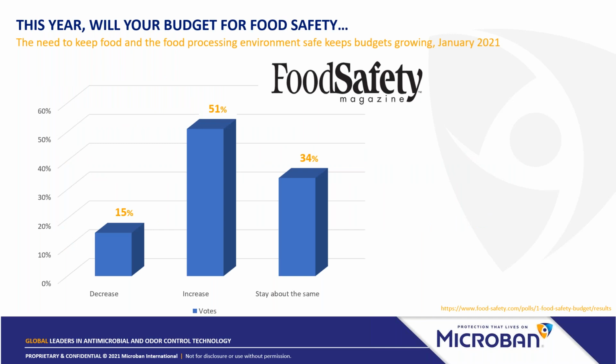In a January 2021 Food Magazine survey in the United States, the results demonstrated that 51% of food processors were planning to increase their food safety budget. This tells me that most food processors agree that an ounce of prevention is better than a pound of cure, meaning it's easier to stop something from happening in the first place than to repair the damage after it has happened.